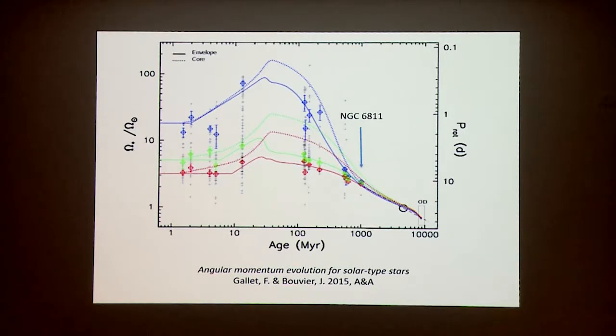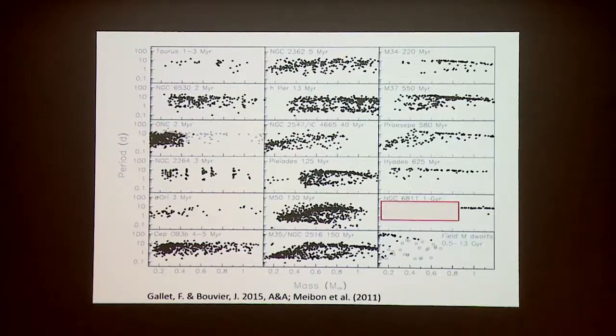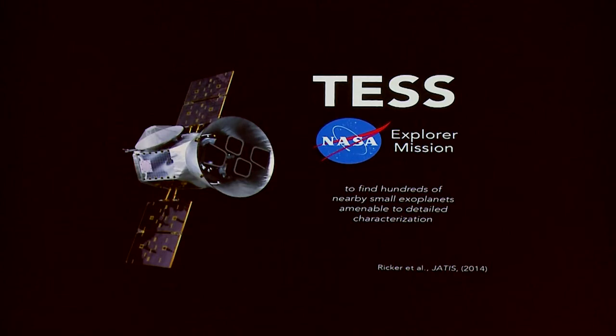This is the same kind of plot, but with real data and the models. All these are data from the ground. And NGC 6811 is a cluster observed by Kepler. Here we can see the same data, and how stable the spaceborne measurements from Kepler are. Of course, a problem here is that we have no measurements for low mass stars. Again, these are all the satellites that we can use to determine rotational period from space. Of course, now we expect TESS in the next months.